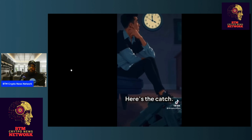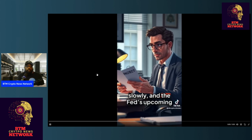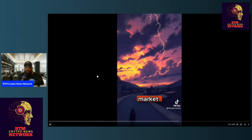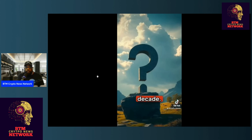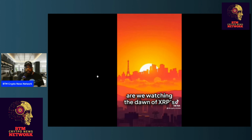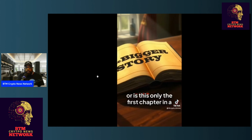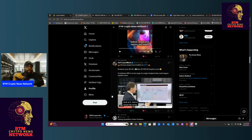Here's the catch. Don't expect fireworks right away. Institutional money moves slowly, and the Fed's upcoming decision could shift the whole market. This isn't about tomorrow's chart. It's about laying the foundation for the next decade. So the real question is this. Are we watching the dawn of XRP's mainstream era, or is this only the first chapter in a much bigger story?